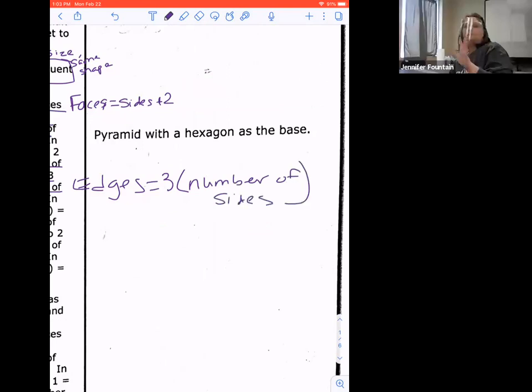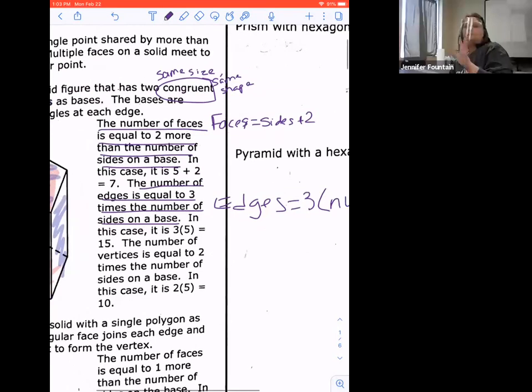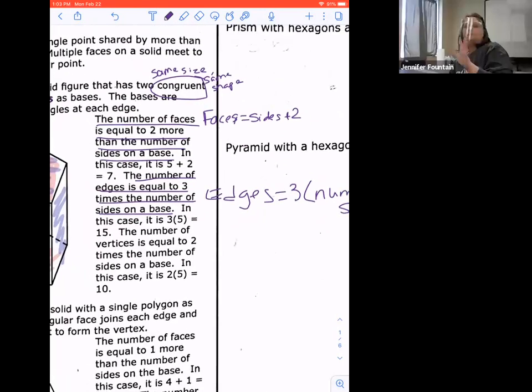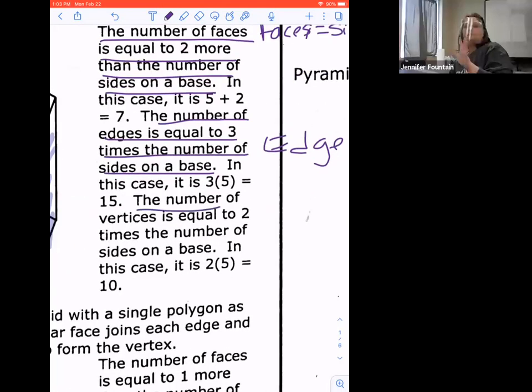Okay, so what I'm doing is faces equals sides plus 2. And then right here, edges equals 3 times the number of sides. Last part, in this case, 3 times 5, because we said we have 5 sides. So 3 times 5 is 15.